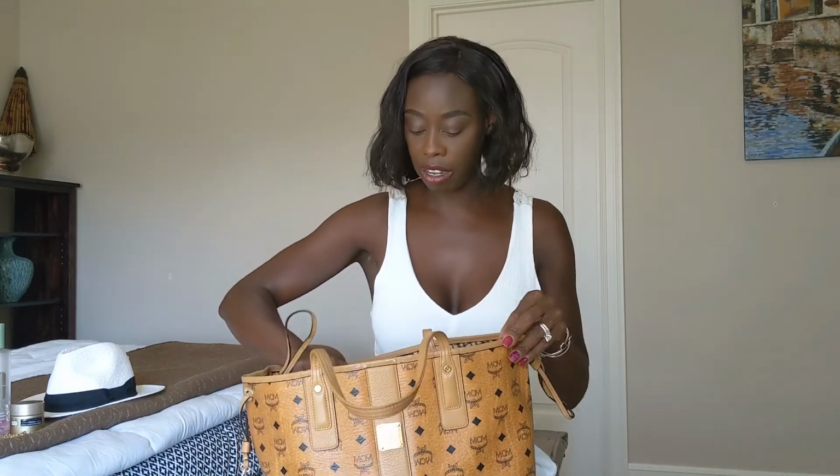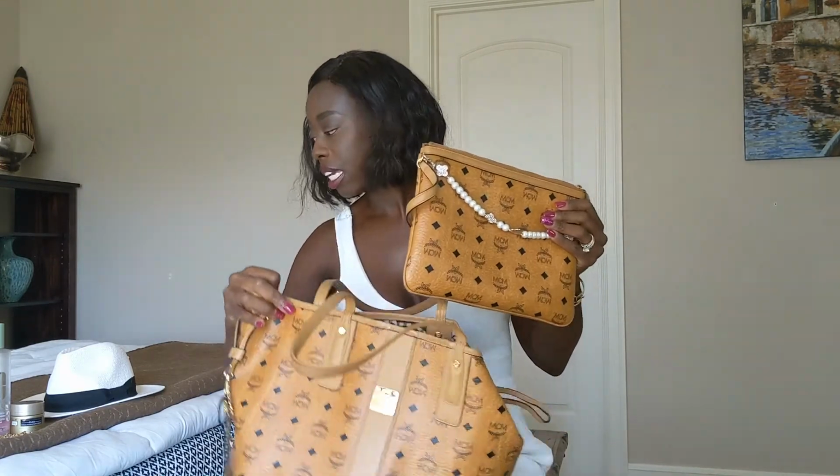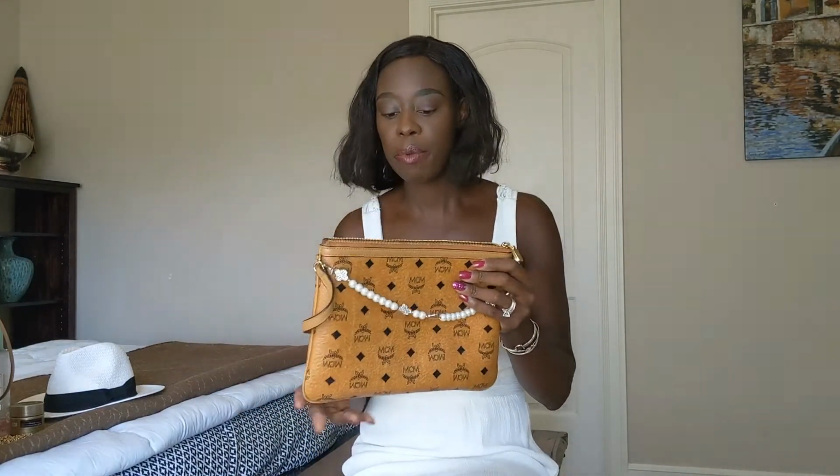The other thing that I love about this bag is that it comes with its own little pouch on the inside, and you can just wear this separately.